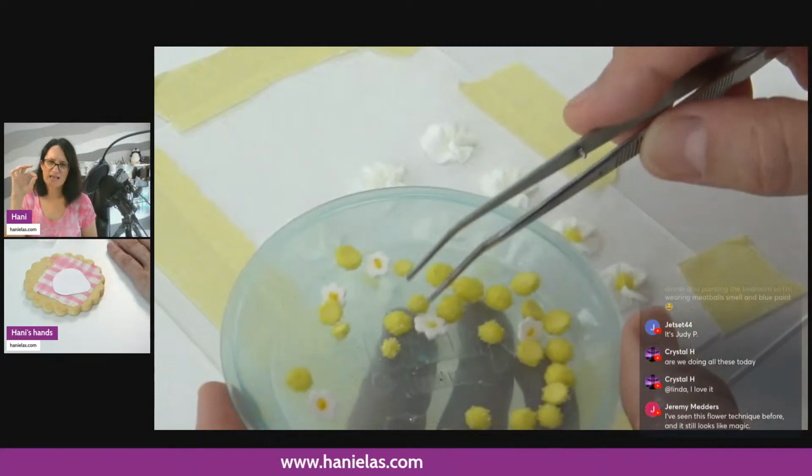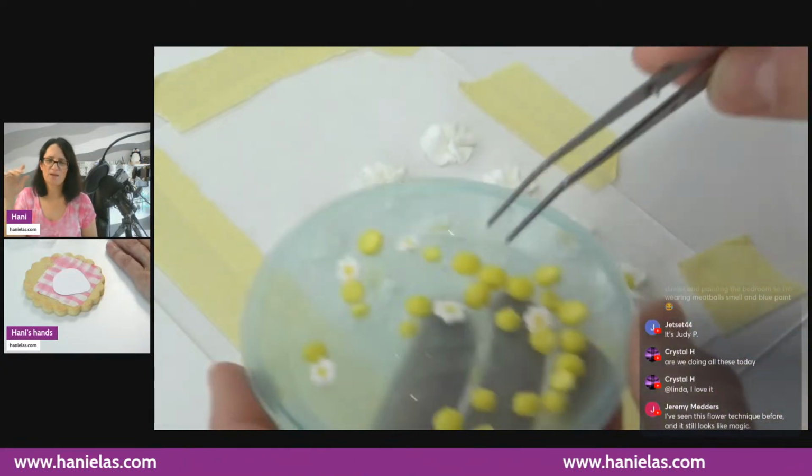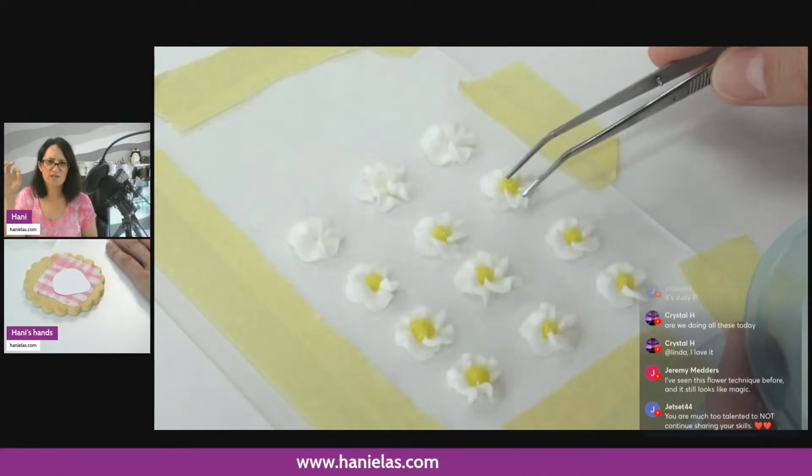Here, I'm just adding pre-made royal icing transfer centers. You've seen me make these many, many times. It's just a dot of royal icing dusted with sanding sugar.